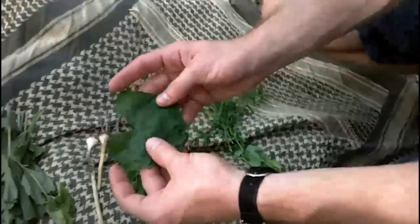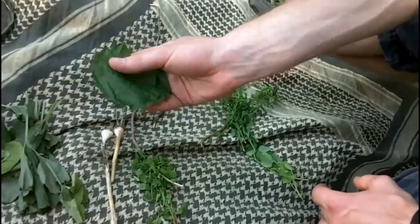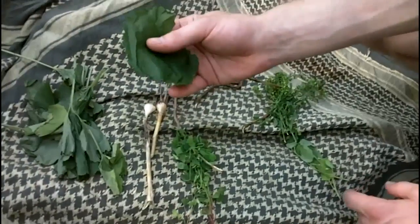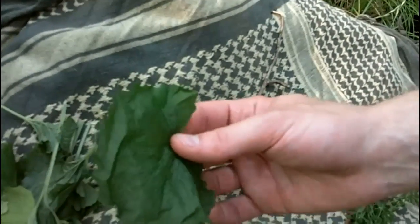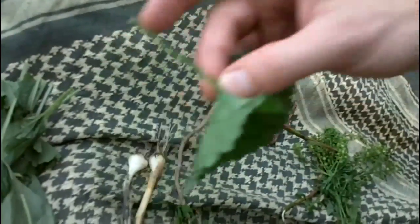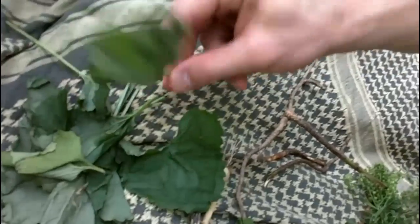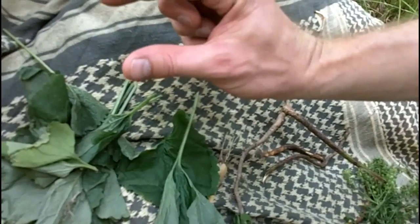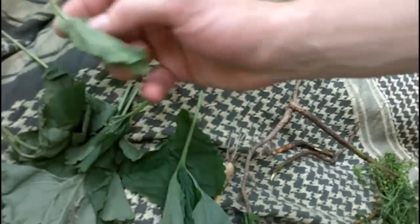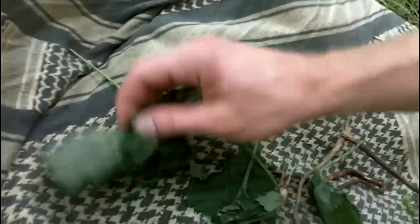Garlic mustard is an invasive species, and this leaf kind of looks a little violet-like, but it has a round toothed leaf, and they're very often smaller than this. These are really big, they get a lot of sun. It has a nice garlicky and mustard smell when you crush the leaf or break the stem. It has long seed pods, about this long, with little black seeds in them. You crunch those and they have a little bit of a horseradishy taste, actually.